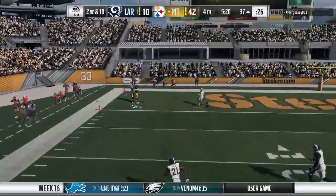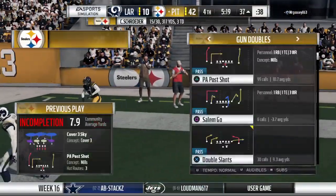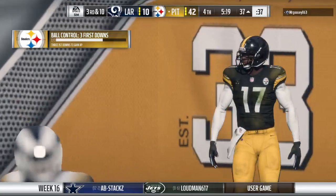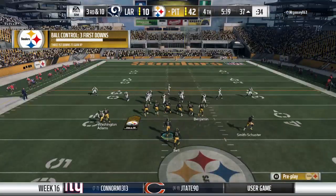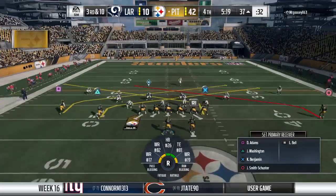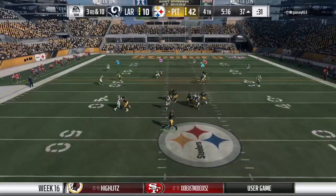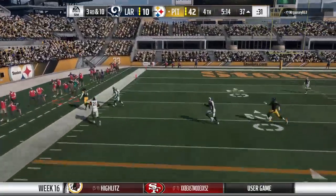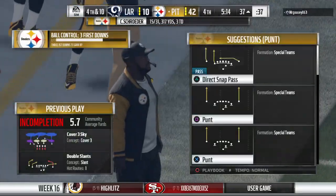Looking deep for Adams, and he's unable to grab it. Thought he might have had position, couldn't hold on. 3rd down. Let's give this defense some credit now. They let the guys get downfield, but when push came to shove, they stood their ground. Now they'll likely force a field goal attempt. And that will be incomplete as well.